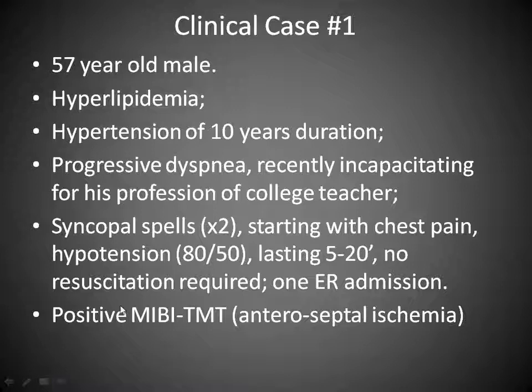But especially he was brought to the emergency room. He had the second of two syncopal spells. He passed out completely and fell on the floor. In both cases, he measured his blood pressure while he was having chest pain, hypotension, and cold perspiration, and he measured a pressure of 80 over 50 before the second time they took him to the emergency room.